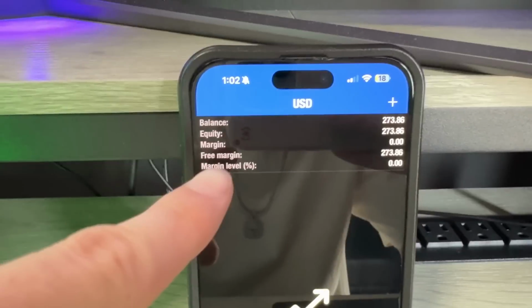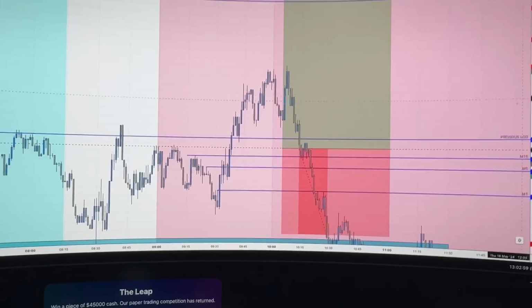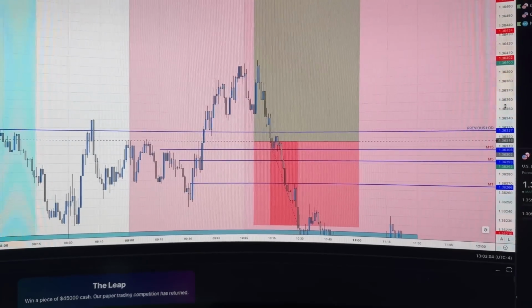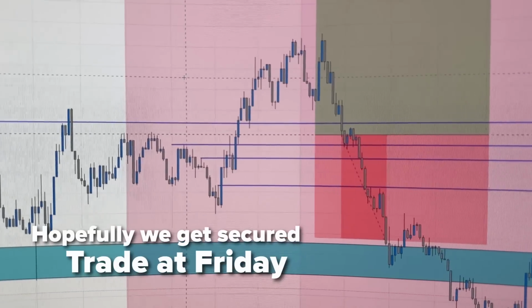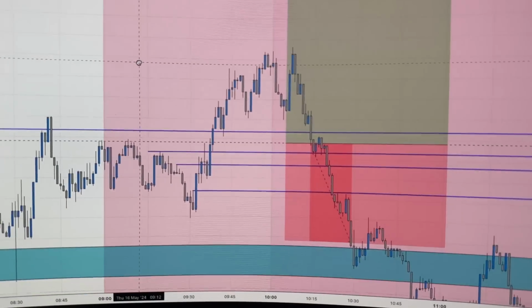But you can see that we hit stop loss, so now the account is at $273. Check it out, guys. This was the area we wanted to buy from, that we actually did buy from right here. And then you can see that price stopped us out, which is fine, guys. Now we just need to come back tomorrow. Hopefully we can secure a trade on Friday to end the account with at least like anywhere from $700 to $800 is gonna be the goal.